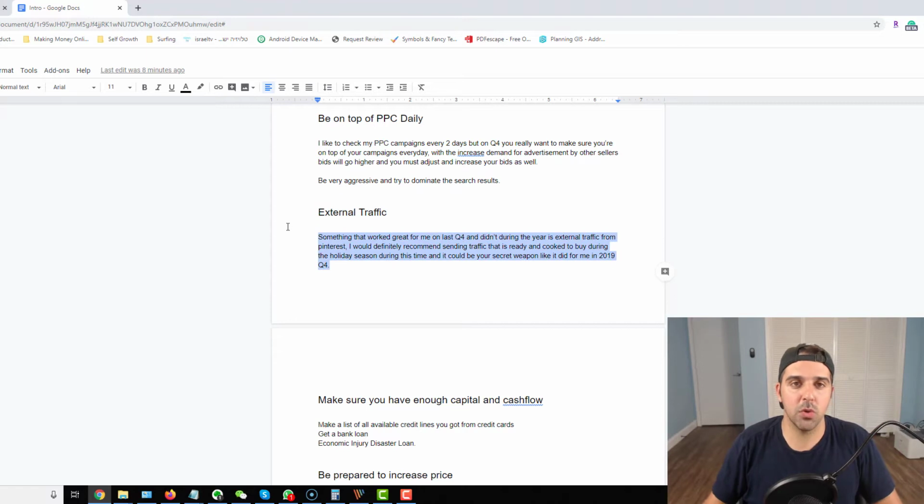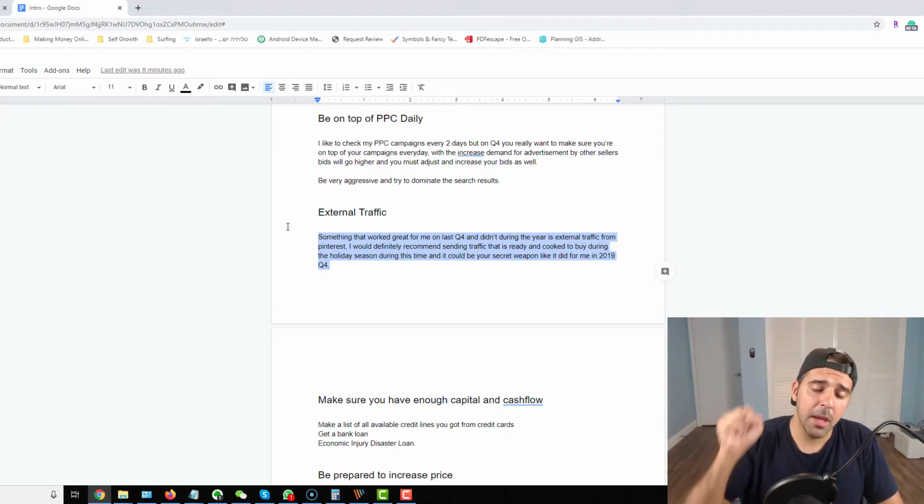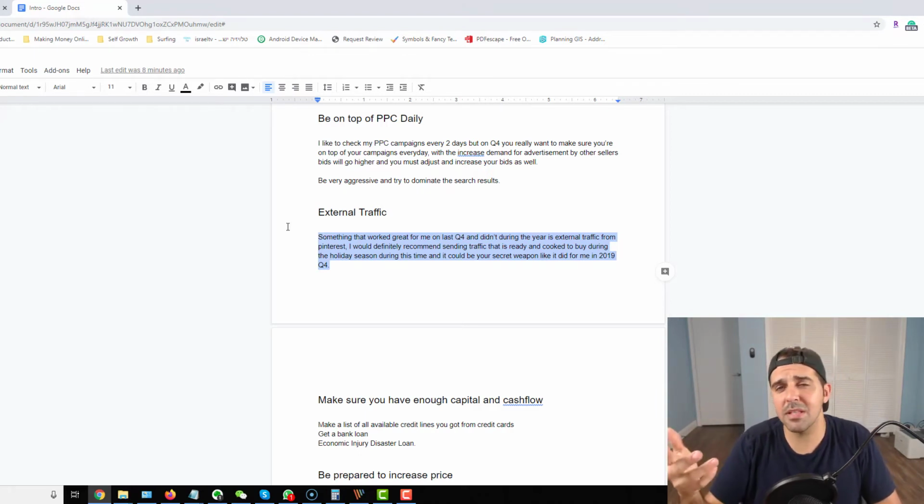And why does it work so well? Imagine that on normal days, external traffic is not really a warm audience. It's not someone who is looking and typing on Amazon, let's say, for hair towel. They don't really come with buying intent. They're just browsing a different website, Pinterest, they see images, and then an advertisement pops out, and they see your ad and click on it. Most likely they will not buy it.